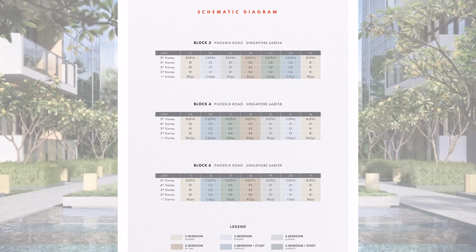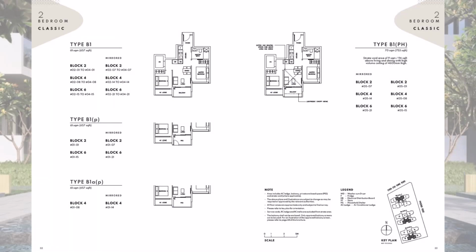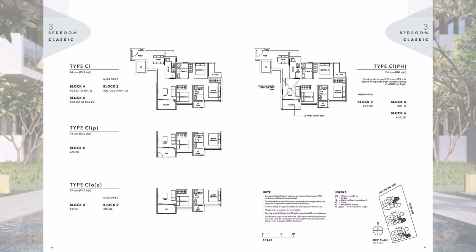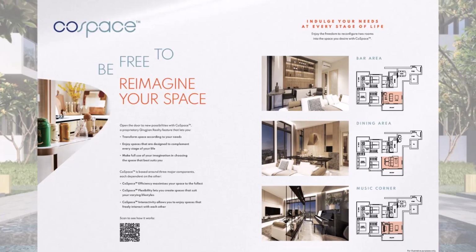There are a mixture of 2 to 4 bedrooms. The 2 bedrooms classic comprise 2 bedrooms and 1 bathroom. The 2 bedrooms deluxe are bigger with 2 bedrooms and 1 bathroom. All come with open concept kitchen. The 3 bedrooms classic comprise 3 bedrooms and 2 bathrooms and an open concept kitchen. The 3 bedrooms co-space allow you to configure the living area into multiple use.